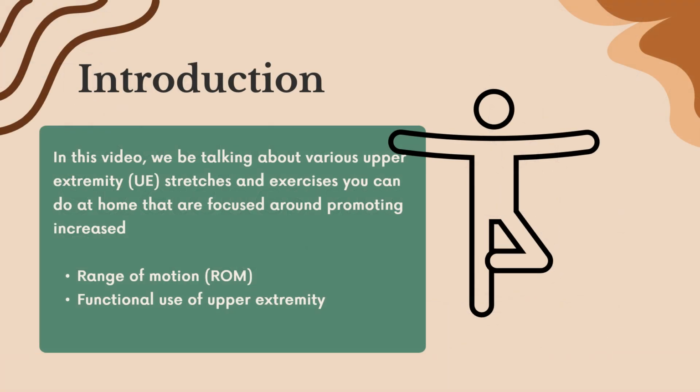Today, we're going to discuss the benefits of stretching and exercising and walk through a home exercise program for your upper body. This HEP, or home exercise program, was designed to provide the stroke community with exercises that they could do that would assist them during recovery by facilitating increased range of motion in preparation for engaging in functional tasks.